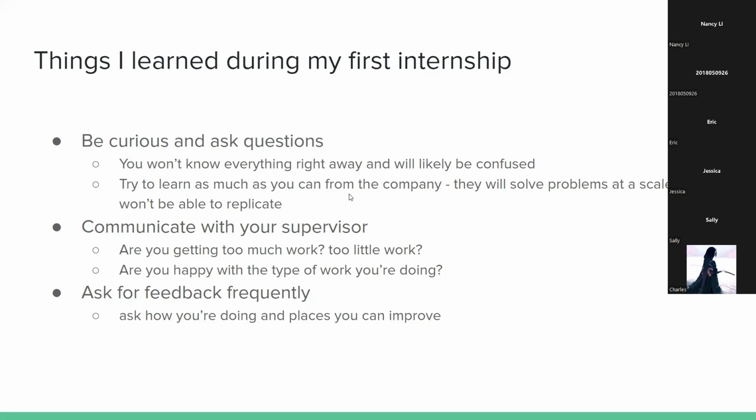Okay. The second thing is communicating with your supervisor. So that's things like, are you getting too much work, too little work, or are you happy with the type of work you're doing? For me in my internship, I felt like I was getting too little work, so I told them that I wanted to do new, more interesting tasks. Communicating your concerns is very important to make sure you're making the most out of your internship.